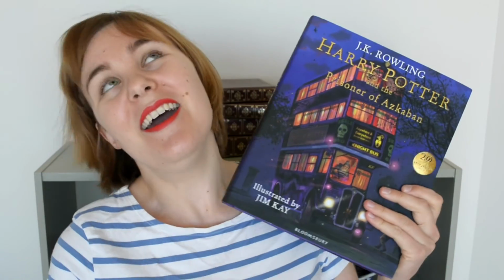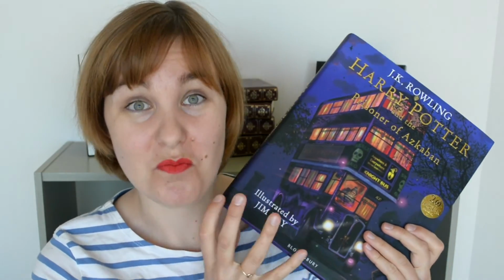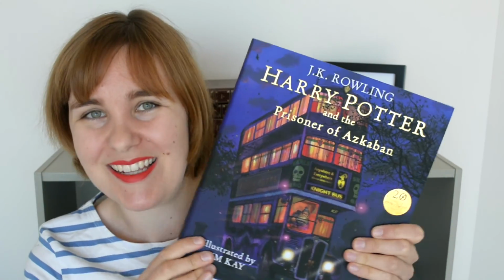Then I have two books. Of course, we have this huge thing, Harry Potter and the Prisoner of Azkaban illustrated. This is the one that I was most excited about, so I'm absolutely delighted to get my hands on this. It is just stunning. The gold foiling on here just stands out in just the most incredible way against that purple. And of course underneath it is purple as well.